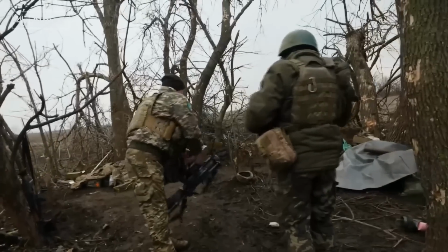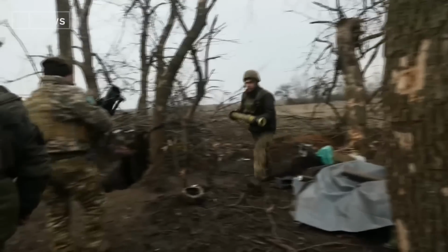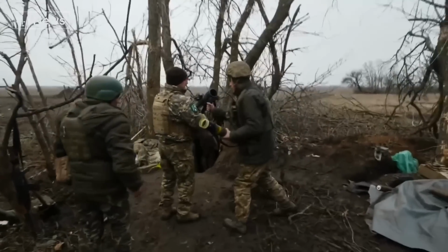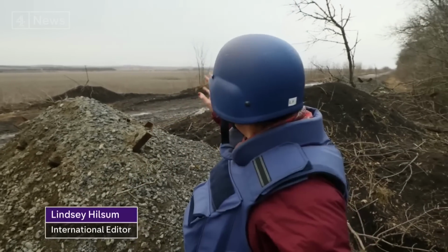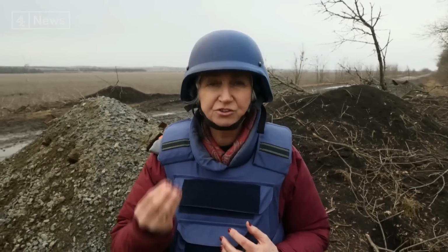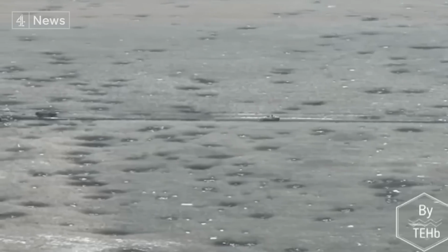These men do 3 days and nights on and 3 off on the front line. Some have had scarcely any home leave in a year of war. Small forward positions like this are really important because Vuhledar is just about a kilometre away over there. The Ukrainians are determined to keep hold of it because it's a transport hub, both rail and road. If they were to lose it to the Russians now, it would be a big strategic defeat.